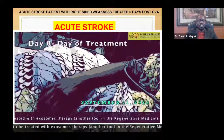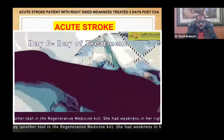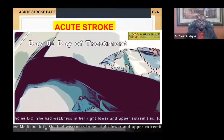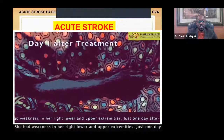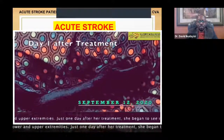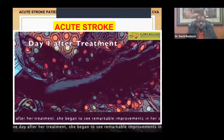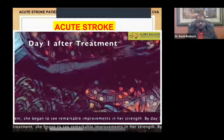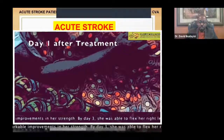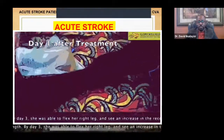On Saturday, patient started speaking. The treatment was done on September 11. You can see she cannot move the right side. Now, the next day, September 12, you can already see the gradual improvement following a transplantation of one of our regenerative medicine procedure. And then I'm going to let you watch this through.